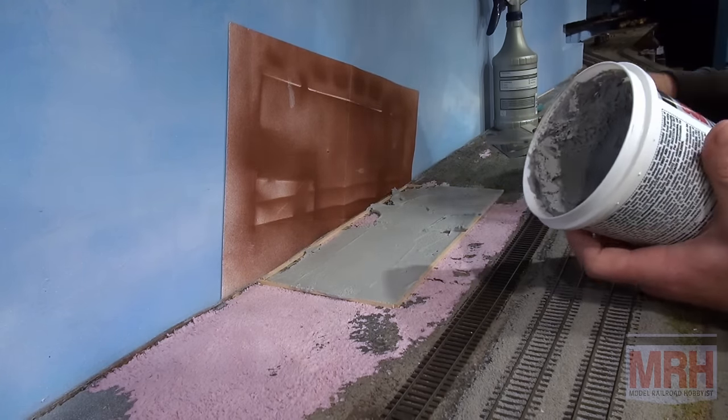So I'm gonna sand this out, vacuum this up, and then we'll get to the point of putting India ink on it to give it that asphalt looking effect.